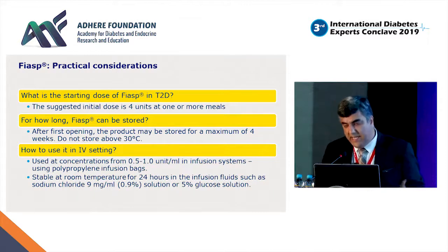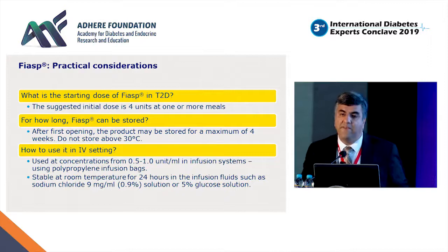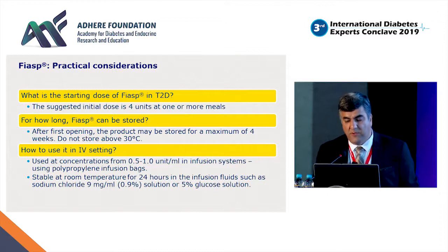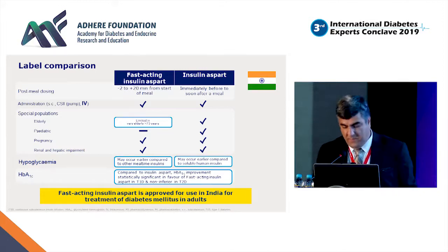How to use it in IV setting? So there, it has been already approved for IV. There may be a debate and question about what is the need for using IV FIASP, and we'll not get into that, but in case one needs to, it already has a label for IV usage as well. So in terms of comparison between fast-acting insulin aspart and insulin aspart, the label comparison in India, well, it is approved for administration in IV, for pumps and for subcutaneous use, just like aspart is. Special populations, limited data in very elderly population, more than 75, and in pediatric population yet, there is limited data. But otherwise, for pregnancy, renal and hepatic impairment, especially in pregnancy, FIASP has similar labeling to aspart.